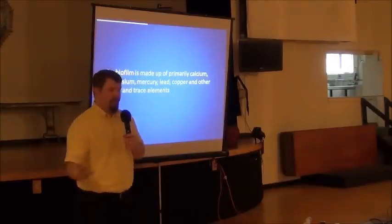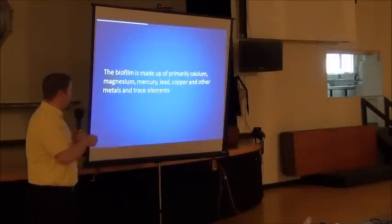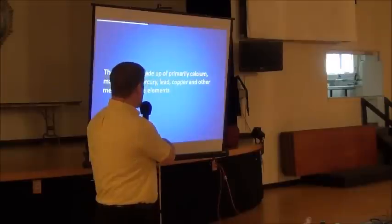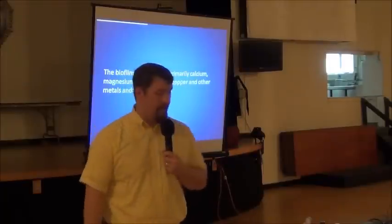Now, the actual biofilm, or the matrix, is made up mostly of heavy metals. Not just the bad stuff that we're exposed to, mercury, lead, tin, nickel, and some others, but even the stuff that we're supposed to have: calcium, magnesium, copper, and even iron.